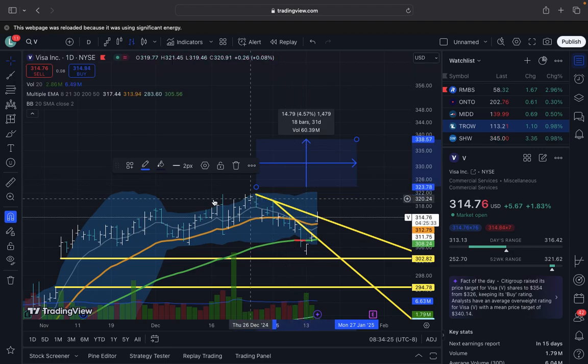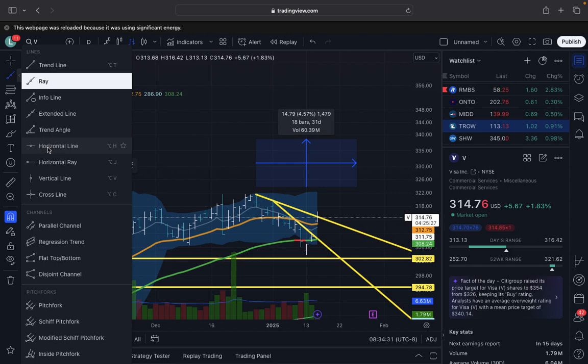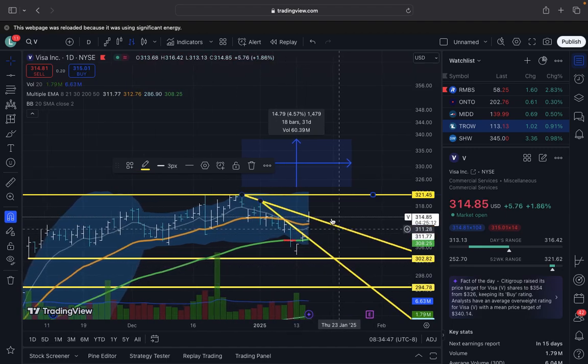And if it breaks out this resistance line, which I'm going to show you here, if it breaks out this resistance line with very good volume, high volume, it should look like this, about 3 or 4 times the average volume. You get into it and put your stop loss.